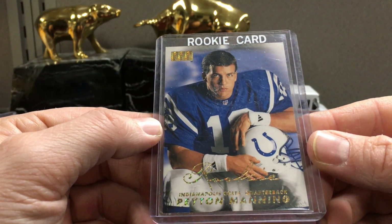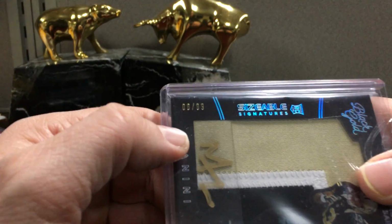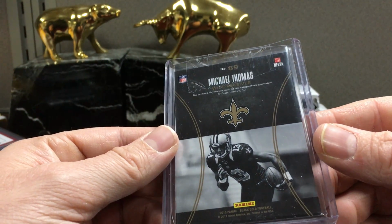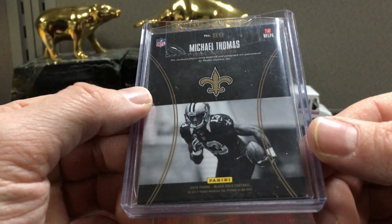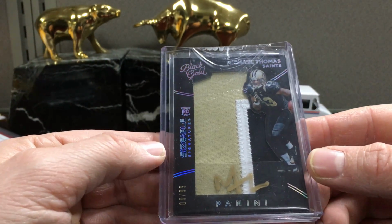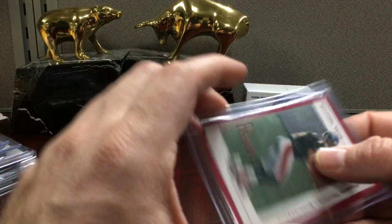Michael Thomas. We got the black and gold. This one's to 99. Not a huge fan of the black and gold, but from the picture, it looked decent condition. Oh, it's got a bad corner. So that's sizable signatures. I was just kind of searching for Michael Thomas rookies. I don't have a bunch of those.